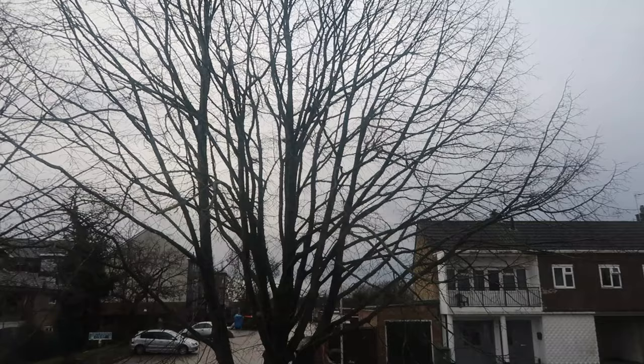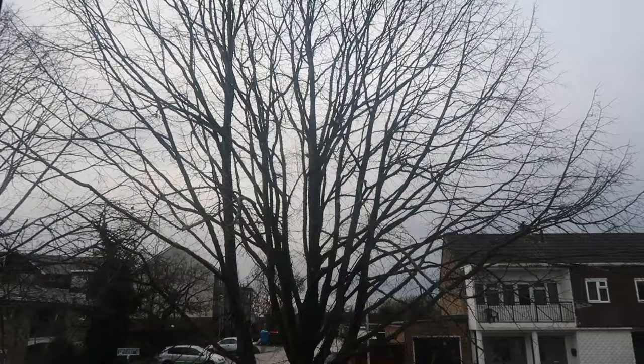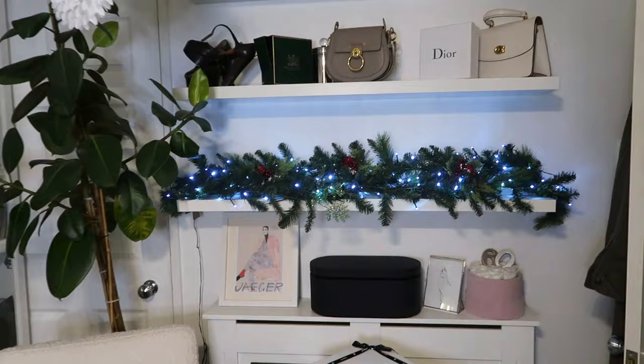Look at that black sky. I've got some unboxings to share with you, and I'm going to have to turn the lights on yet again. I'm going to get ready and face the day. Before we sit down, ladies, and yes, it's still dark, I've had to put the lights on.